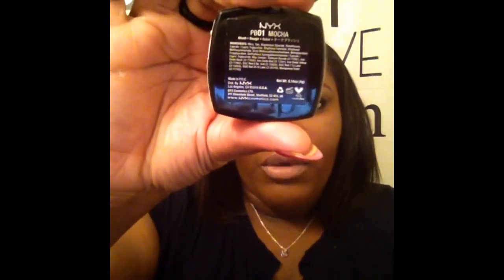So let's go ahead and move on up to blushes. And I only purchased 2 blushes. The 2 blushes that I purchased were both from NYX, and they were Terracotta and Mocha. Which, like I said, NYX are the only people who name their blushes and they don't kind of look like it. Because to me, this looks kind of like a pinky blush, and this one looks like it would have been called Mocha because it's kind of like a goldy color.